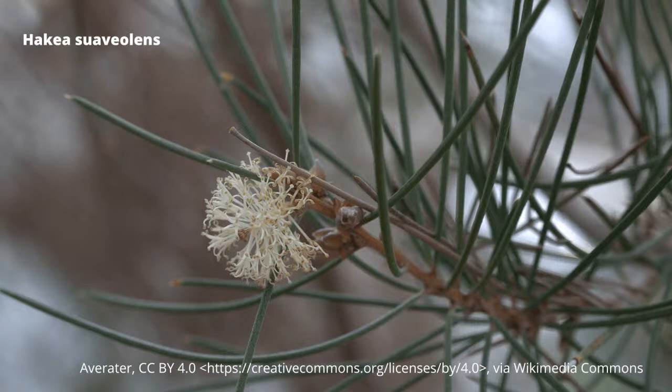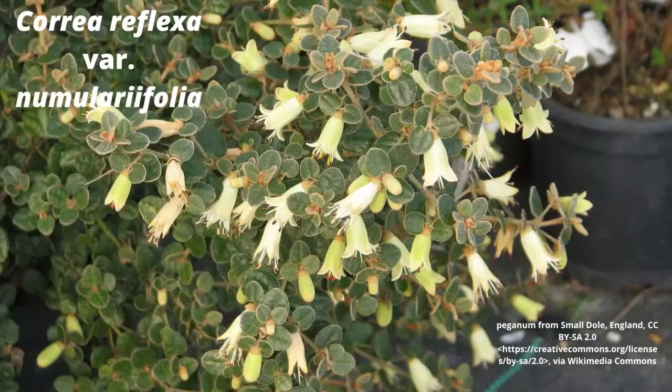Let me see. Where will we go now? Small or medium shrubs. Let me go. I'll put up one of my favourites.